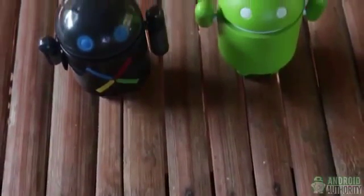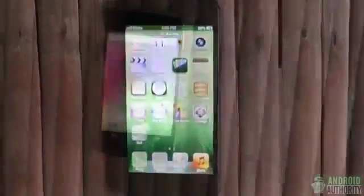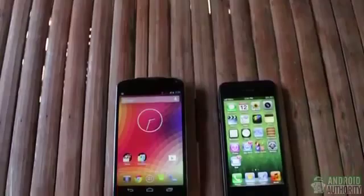In this episode, I'm going to talk about two of today's hottest smartphones, the Apple iPhone 5 and Google Nexus 4 made by LG. These are powerful and very attractive phones, but one may suit you much better than the other. Hopefully after this review, you'll find out which one is best for you.